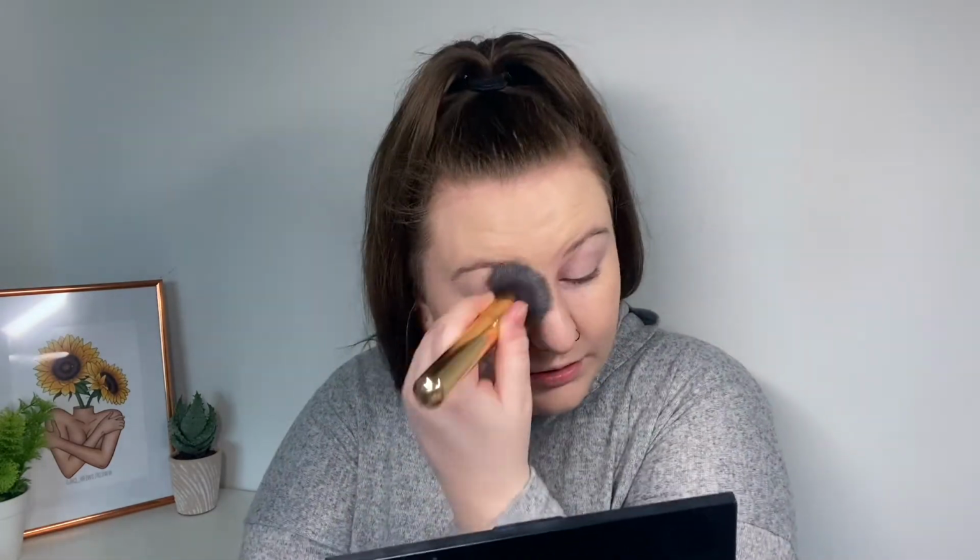Yeah, I don't know how I feel about this. So that's the first layer. I'll probably put on more. As you can see, I have blemishes here on my face and you can still see them. So for the coverage, I'm not that impressed by it so far, but I don't know if it's buildable or not. We'll find that out because I'm going to put on more.